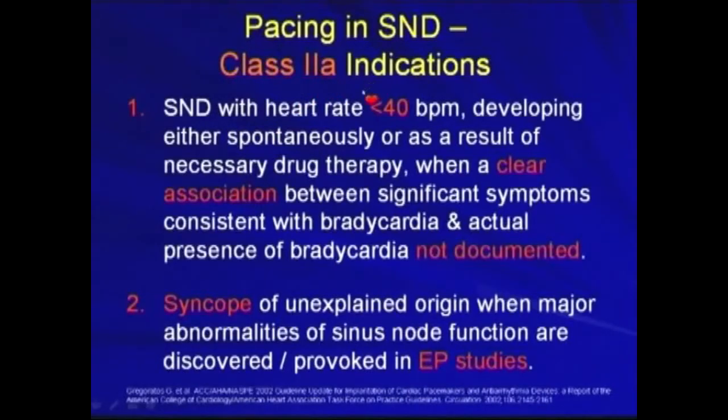In patients with symptomatic chronotropic incompetence, this is also a Class 1 indication. For Class 2A, if a patient has sinus node dysfunction with heart rate less than 40 beats per minute, developing spontaneously or as a result of drug therapy, when a clear association between significant symptoms consistent with bradycardia and the actual presence of bradycardia is not documented, then it's a Class 2A. And if a patient has syncope of unexplained origin, when major abnormalities of sinus function are discovered or provoked in EP studies, this is also a Class 2A indication.